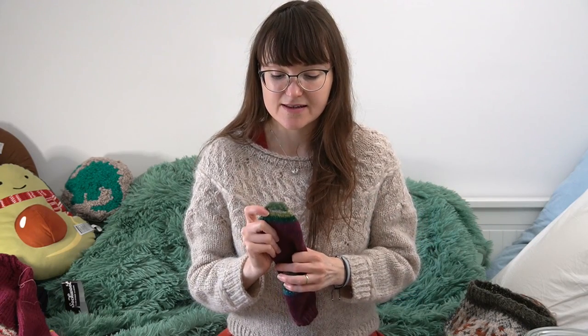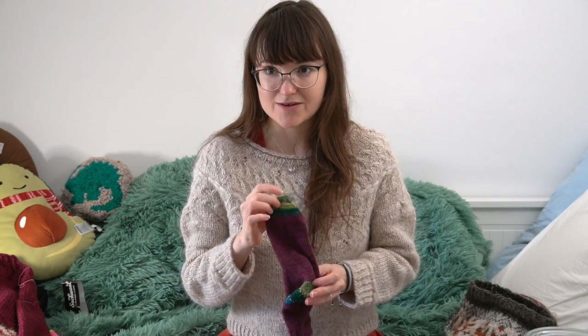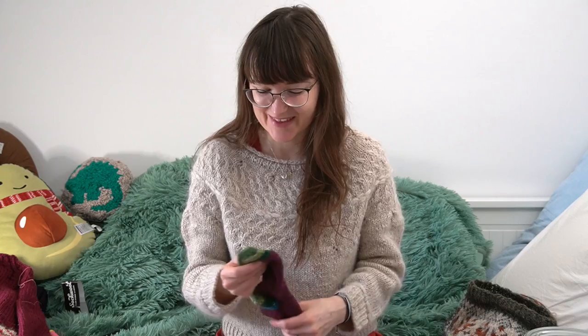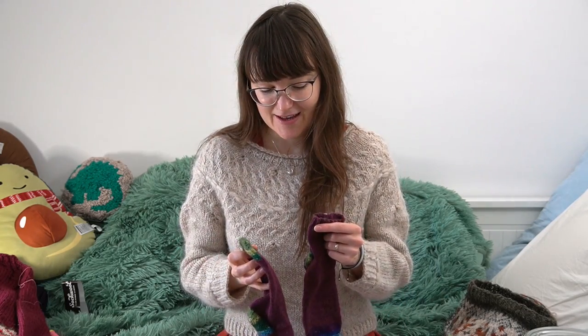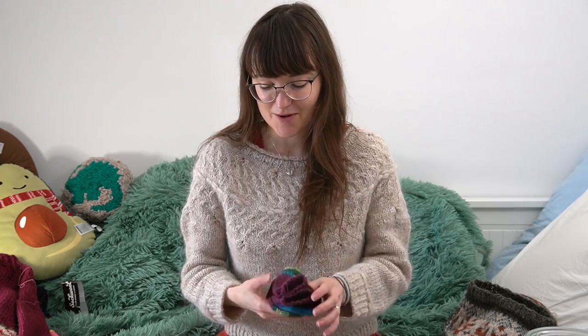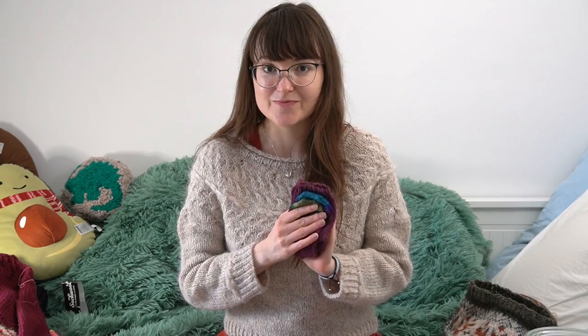I have done the round toe, I think it's called, where you pull it at the end like a hat, but I don't like it as much. Physically on my foot, it feels fine. Oh, wow. Today is just difficult to talk, apparently. But I prefer the look of this one. I think that's all I have to say about these socks. I will go and block them and pull them all kinds of ways, and hopefully they will fit.